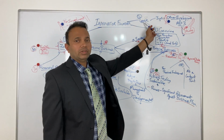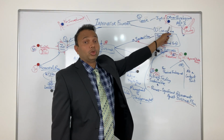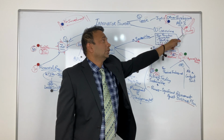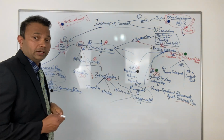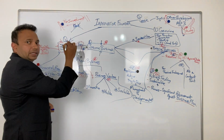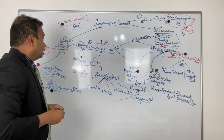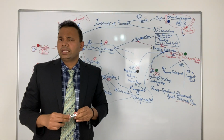The leave is being granted for a maximum period of 3 years. Other employment is allowed up to RQF level 3, and studying is also allowed. The second improvement is that no investment is required. Earlier there was a 50k investment required, and that has been taken off from the rules. But more or less the rules remain the same, so it is not a very well-liked area.